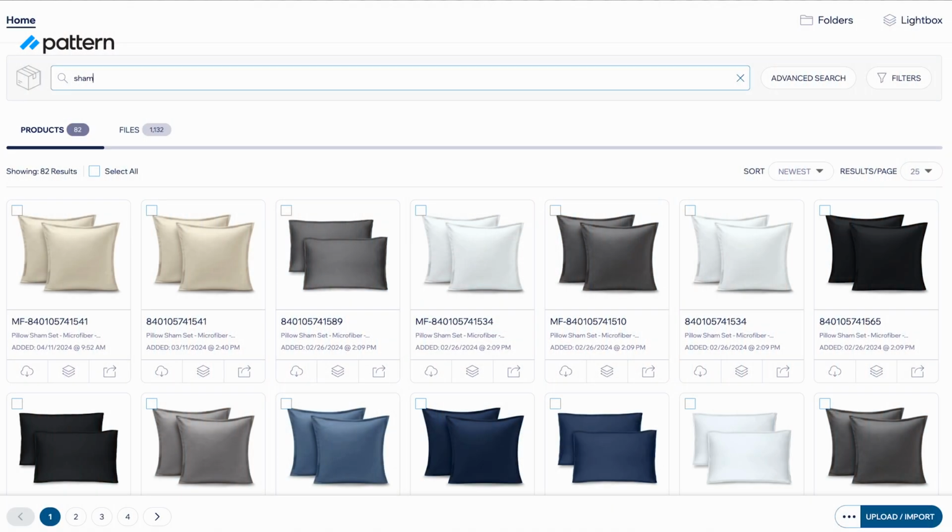So let's jump over to this one. I'm gonna search for pillow shams. This is an apparel or a bed linen space. I think sham's a hilarious word, so I always like to search for sham. And so I found shams, and it looks like I have 82 products that are associated to pillow shams.